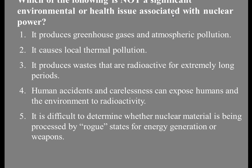Well, it does not produce greenhouse gases or atmospheric pollution. It does produce local thermal pollution in the lake, river, or ocean that is the source for the third coolant loop. We already know that there's radioactive waste. And Chernobyl was caused by carelessness, and accidents can happen. There are other accidents that we're not going to talk about. But for the most part, they're pretty safe.